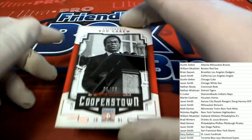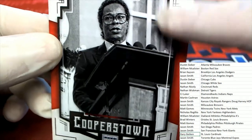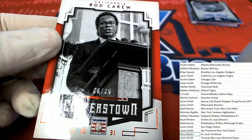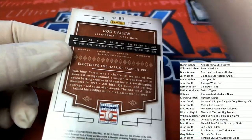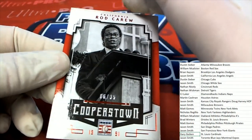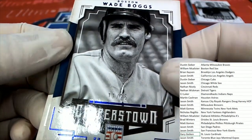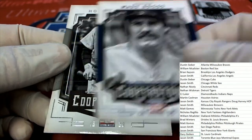And look here at Rod Carew. That's a much different Rod Carew I'm used to seeing right there without a ball cap. Doesn't even look like the same guy. 6 of 35 of the Cooperstown induction, Rod Carew. Very nice. California Angels. That is Jason pulling down this Rod Carew, number to 35. Red Sox blue foil Wade Boggs. Ho! 11 of 25. Congratulations, William.